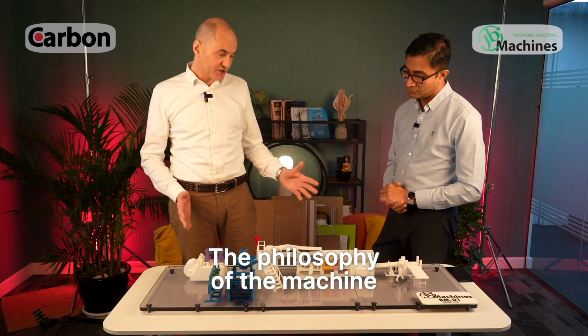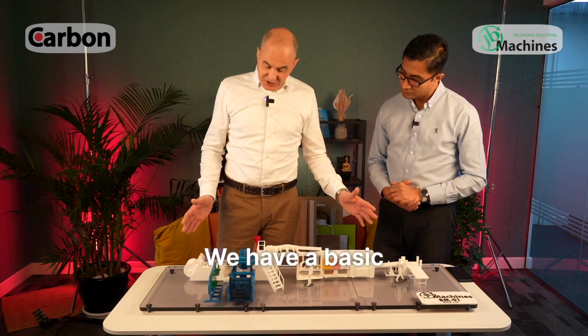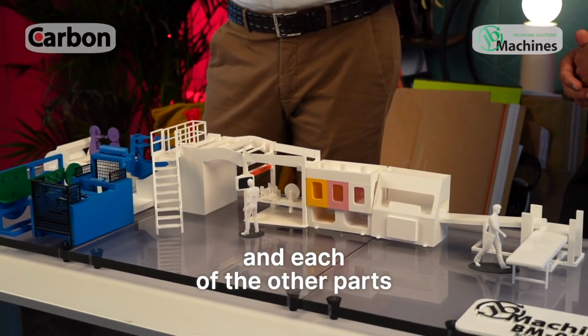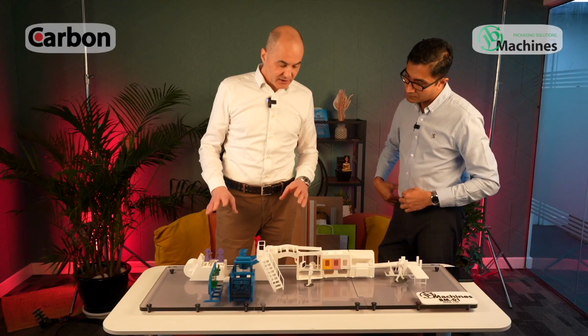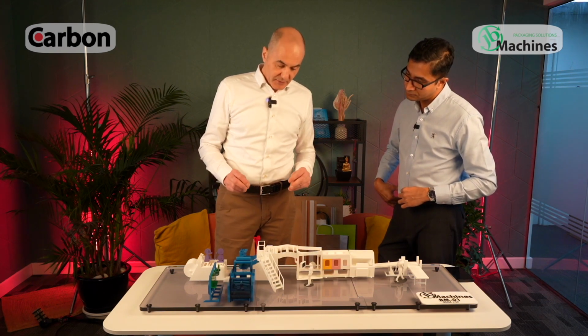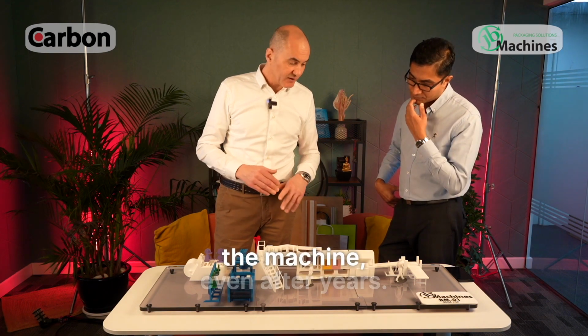The philosophy of the machine is very clear and very clean. We have a basic machine, the white parts, and each of the other colored parts are different units and different accessories that can be installed in the machine at any moment of the life of the machine, even after years.